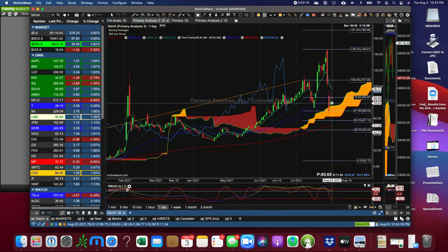Support on the cloud. Now support today on the 50. I've bought probably all I want to buy. Resistance on the 78.6. I would say if it goes down to the 61.8%, I would add some more. This stock is moving higher. Now look, there's a gap right in here. You could say that it's almost closed because these two wicks here don't show much of a gap, but there is still a gap there.